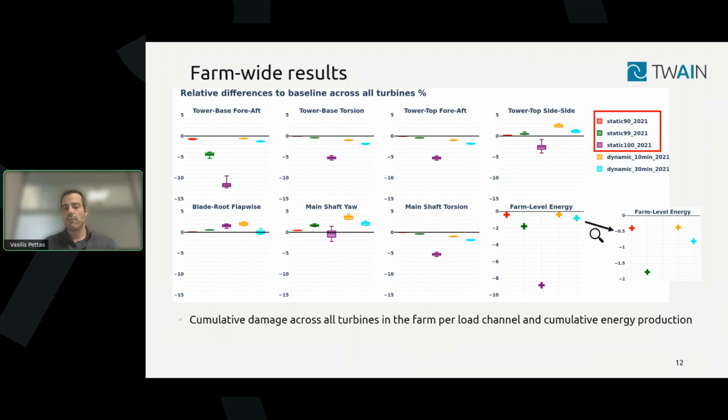This also, of course, reflects in the energy that you can see in the bottom right, where we start with 0.4% for the static 90 case, while the 99, for example, which is the one actually used now by the industry, is about 1.7% energy loss. And if we wanted to have 100% protection, we go to a very big penalty on energy, which is about 9%.